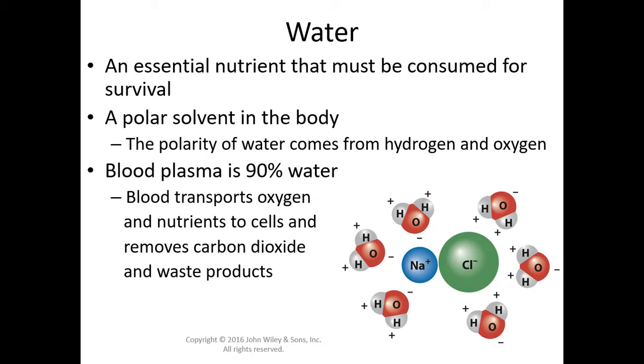In fact, it's the most essential of the nutrients in terms of how long you can go without it. Only about 5 to 7 days, and then you will die. It is life-threatening to go without water. Food and its nutrients, you can go for a much, much longer time. We know that blood plasma is 90% water, and our body weight is about 2/3 from water.